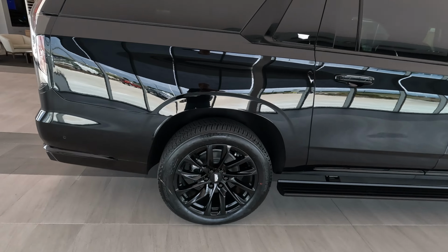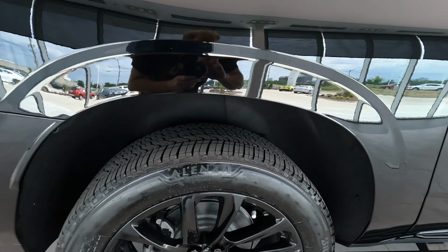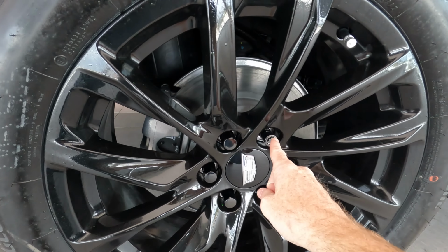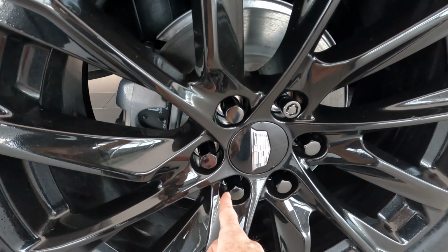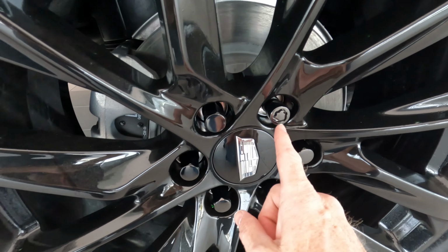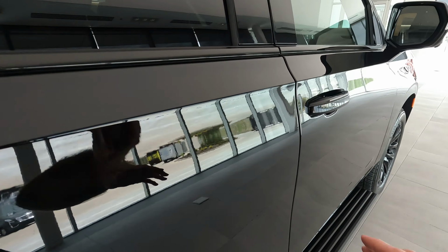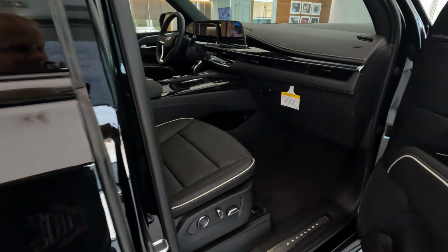And speaking of tires and wheels, let's say you're mechanically inclined and you can change a tire, but maybe you don't know what this is for. You'll notice all the lug nuts here look the same except for this one. That's called a wheel lock. Let me show you what that's all about in case you didn't know.